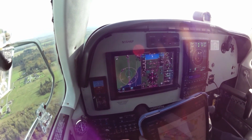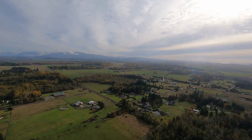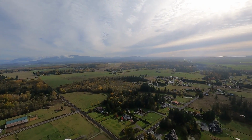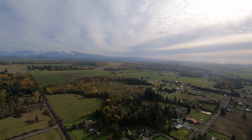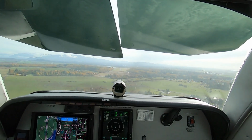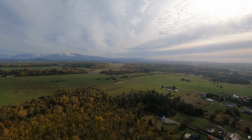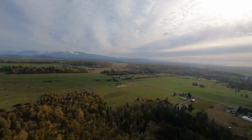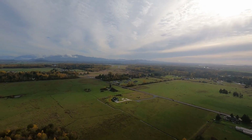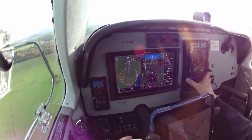Autopilot, yaw damper coming off. Keep coming down, got 300 to go. Three green. 500. We'll get bounced around just a little bit up here at Skagit. Hundred to go. Flight director's coming off.